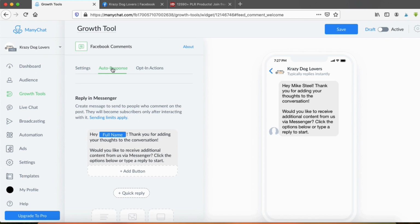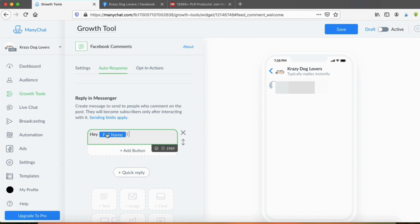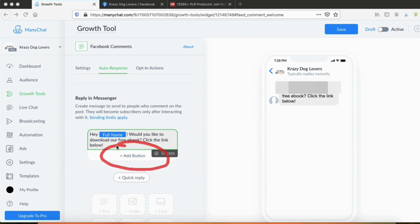And then the next thing you want to do is go on over to auto response. Over here, this will be the message that you send to anyone that comments underneath your ebook. I'm just going to delete this. Right over here, it's going to say, hey, and they'll address them by their name. I'm just going to paste it in: would you like to download our free ebook? If you want to, go ahead and click the link down below, and we can add in our button. Before we add in our button, we obviously want to redirect them to a landing page where they can enter their name and email address to download their free ebook. So let's hop on over.